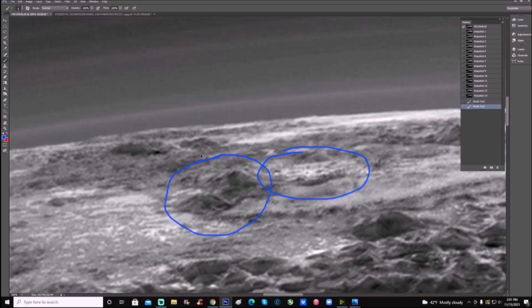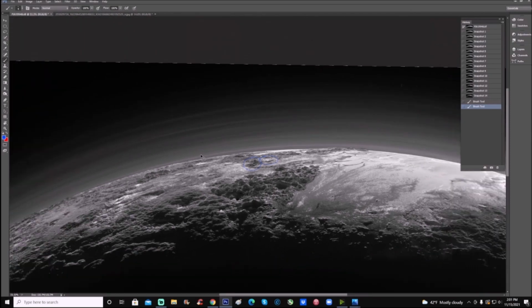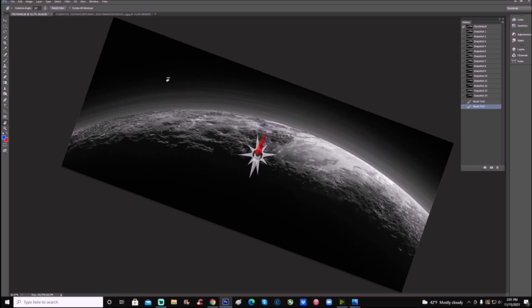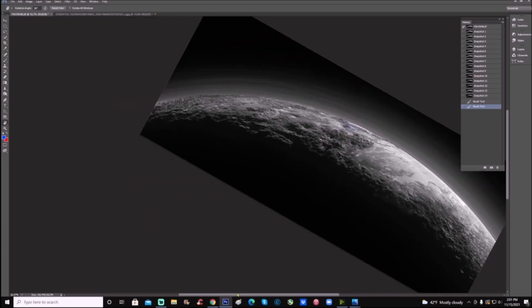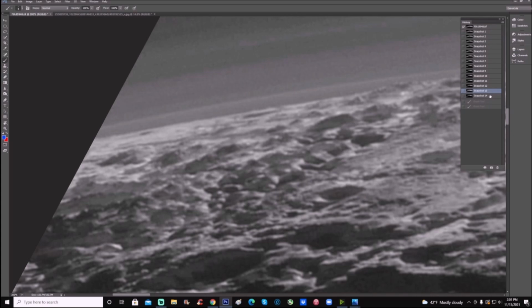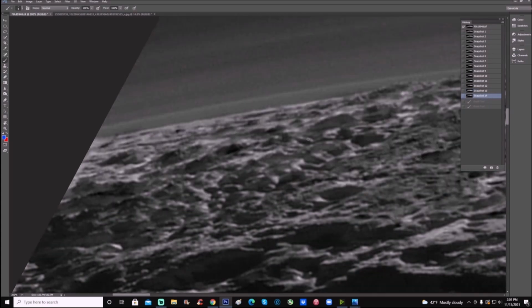Okay, let's swing them to the left-hand side, because I want you guys to see this. This is cool too. This is just really, really awesome. Let's zoom into that. And again, we're looking for shapes that should not be in nature, at least not in abundance, right? Okay, there's the original. There you go.